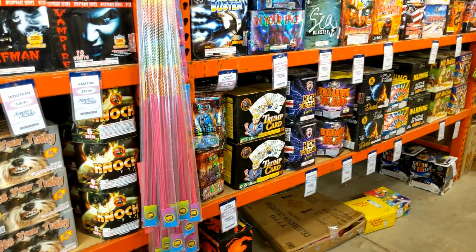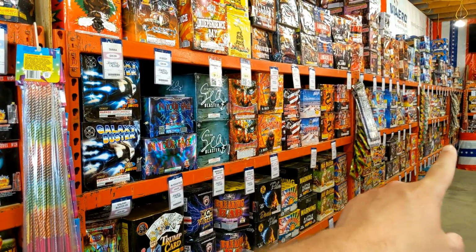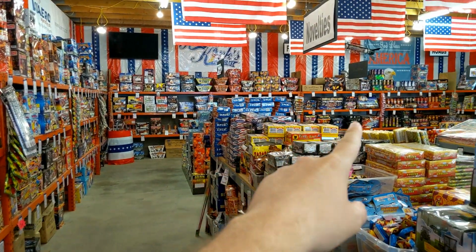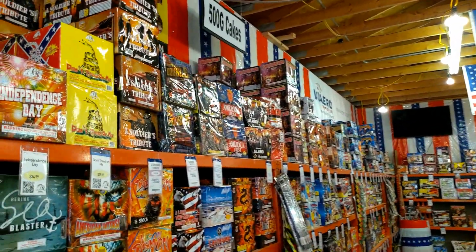I know they still have some items that are not in stock yet. Everything here is 500 gram cakes. Along the wall is also 500 gram cakes, as well as zippers, and then 9 other boards at the end. So we'll just kind of loop our way around the store.